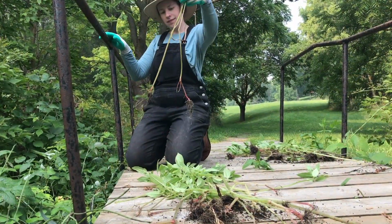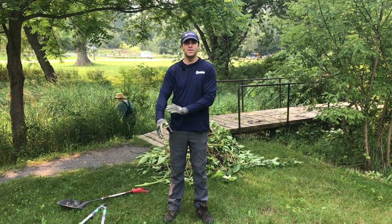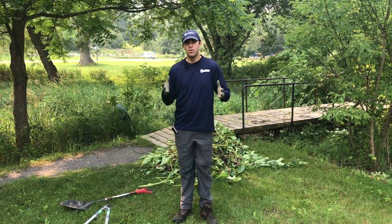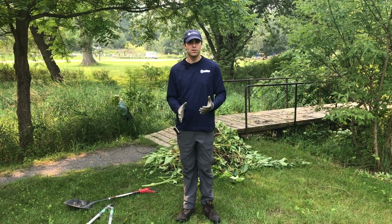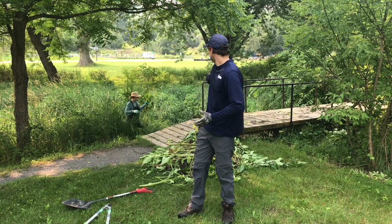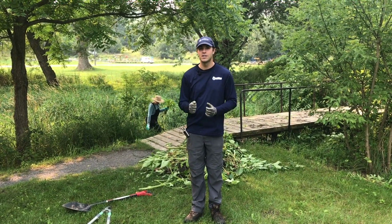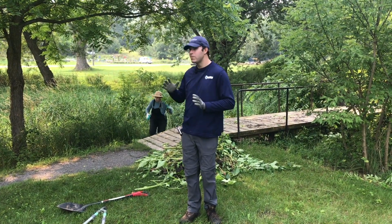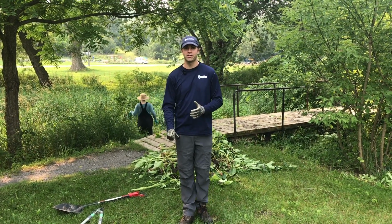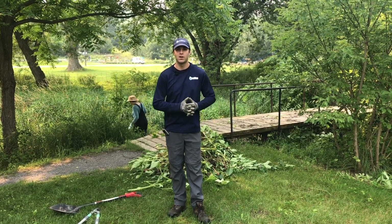So in terms of protecting yourself when you're removing Himalayan balsam, you will need long sleeves, gloves, long pants, and preferably some sturdy boots. Now, the Himalayan balsam itself isn't particularly noxious. At the very least, you could get away with just using gloves. But as you can see behind us, there's quite thick grass and there's other plants in there that are quite noxious, such as wild parsnip. You might be able to see a little bit of it behind me. So those plants can cause a noxious reaction on your skin, which is why you want to cover as much as possible of your skin that might come into contact with them.